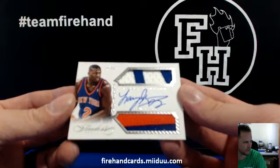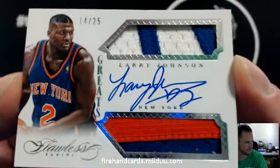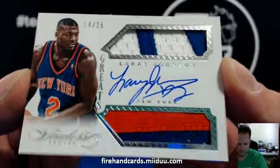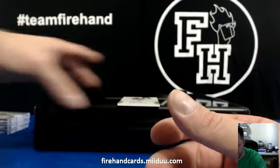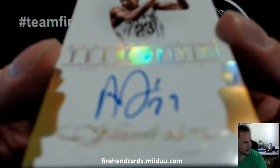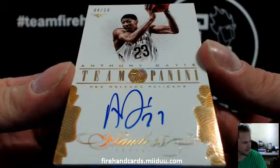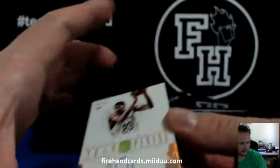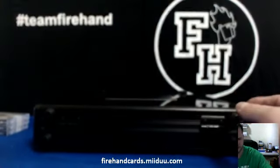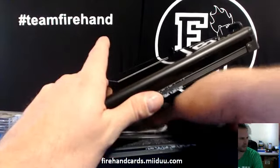Need to focus up, really, on the Nets patch one now. There you go. And number 4 out of 10, Team Panini Anthony Davis. All right, let's try the jewels first this time, and then the auto last. I keep looking at the auto first.